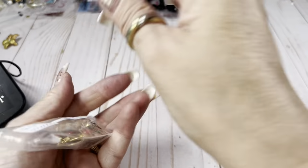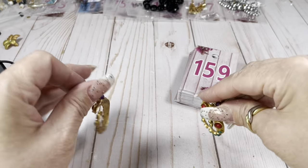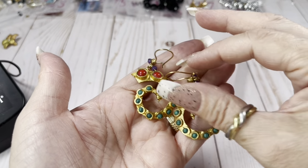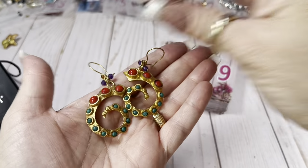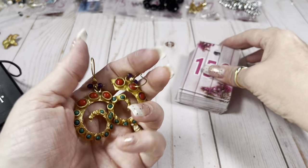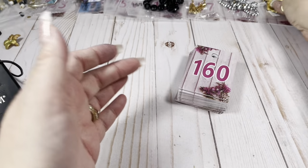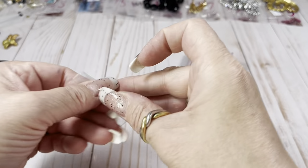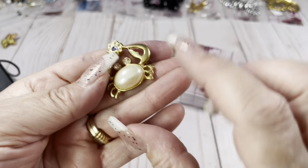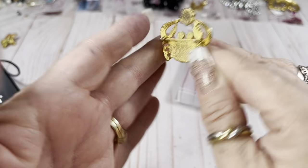Okay. What do we have? Oh, these are cool. I think I said that last time. Those are fun. I like them. Nice primary colors, right? And they are not signed, and they're going to be $4. Okay. What do we have here? Oh, a little crab brooch. Faux pearl, some scratching on the pearl. We'll just do $1 on him.